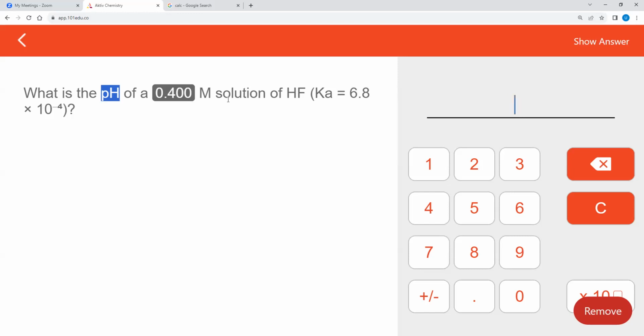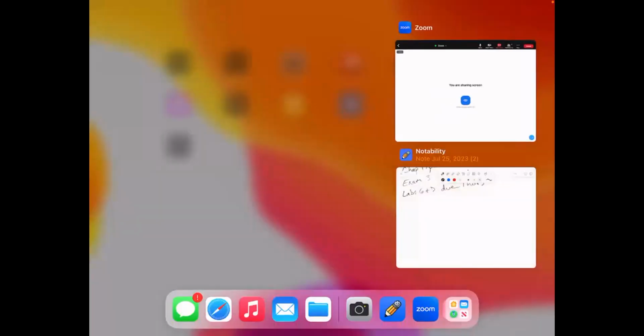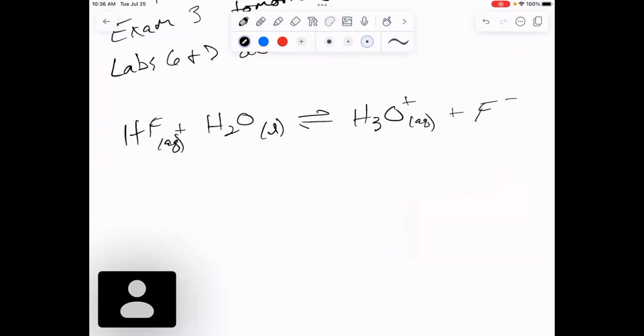So what would my products be? What's that going to produce? Yeah, good. So we have HF plus water. Anytime you have a Ka, one of those products effectively has to be H3O plus. And our other product in this case should be the conjugate base of our acid once it's lost that proton, right? HF, the starting acid, and leave behind the F minus as its conjugate base.